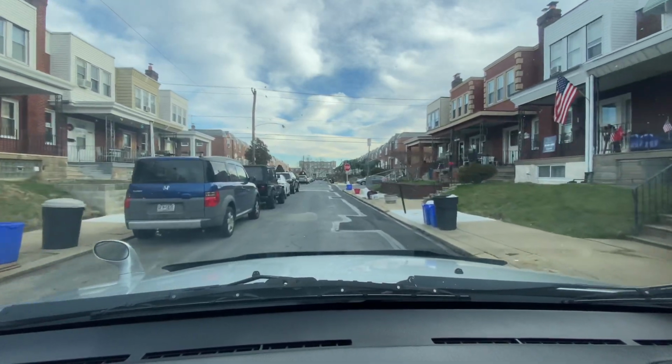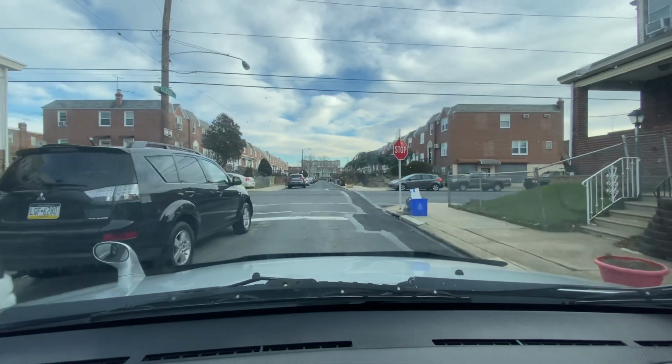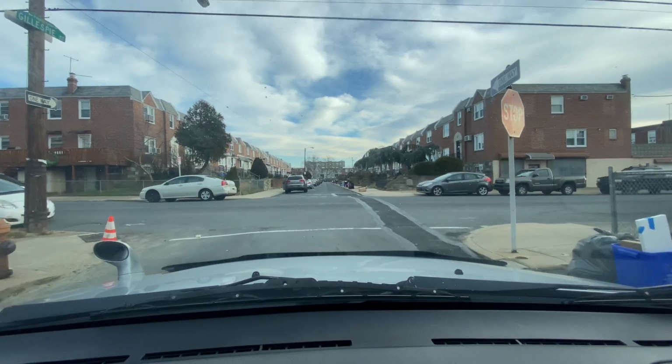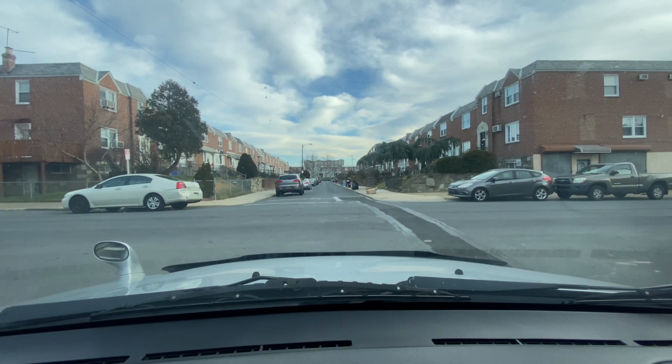I like that. I like that better than the new Monte Carlo. I'll be completely honest with you. There's a house for sale on my right-hand side, right here in the 7100 block of Gillespie Street, in case anybody's interested in moving in this neighborhood.